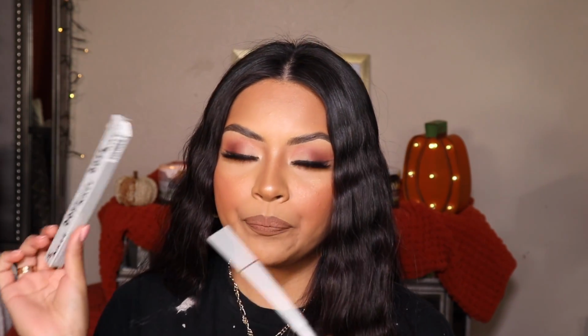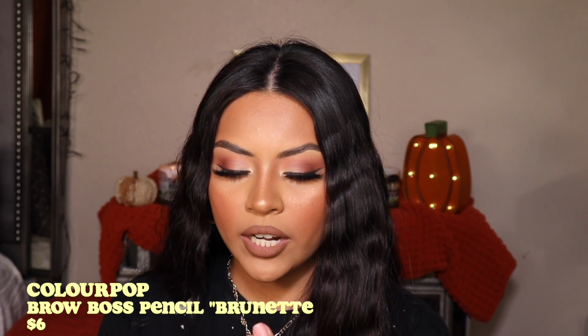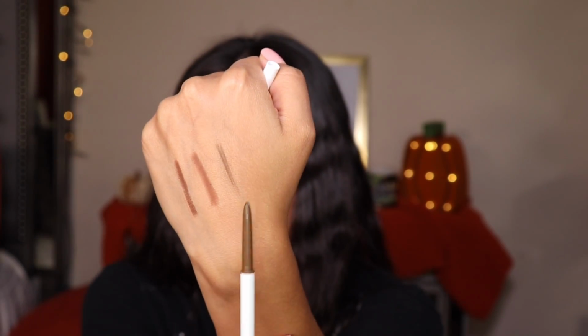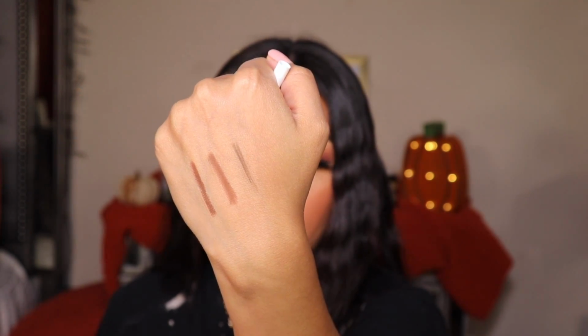I also got the Colourpop Brow Boss pencil, and I got it in the shade Brunette. I did want to get dark brown, I think it was, but they didn't have any more, so I got Brunette. I think it's pretty close to my skin tone, not gonna lie. It's a really good match. It's this one right here, and it's a really good match for my hair color, so I really like it. It also has a spoolie side, which I love. I love pencils that have spoolie ends.